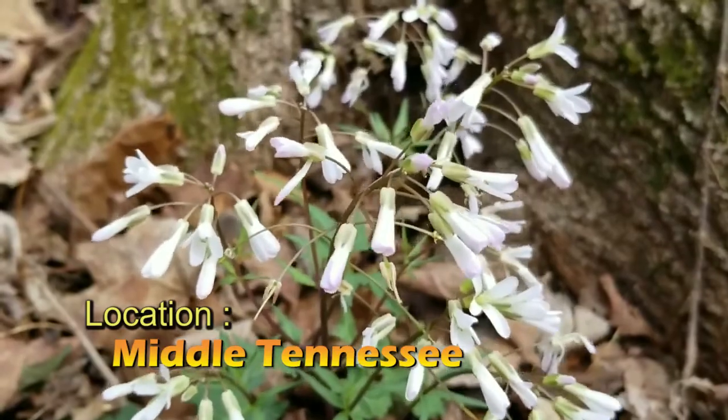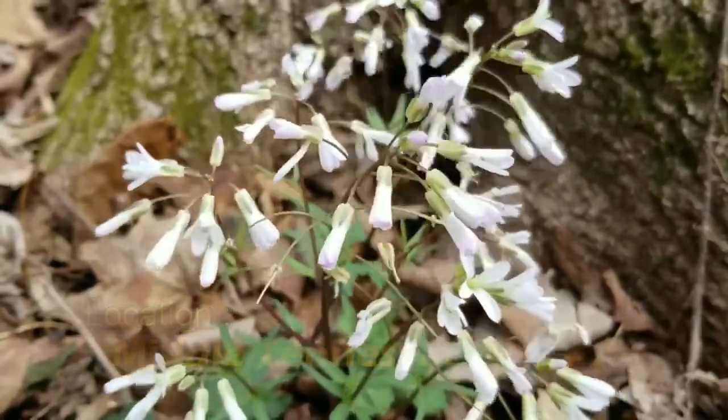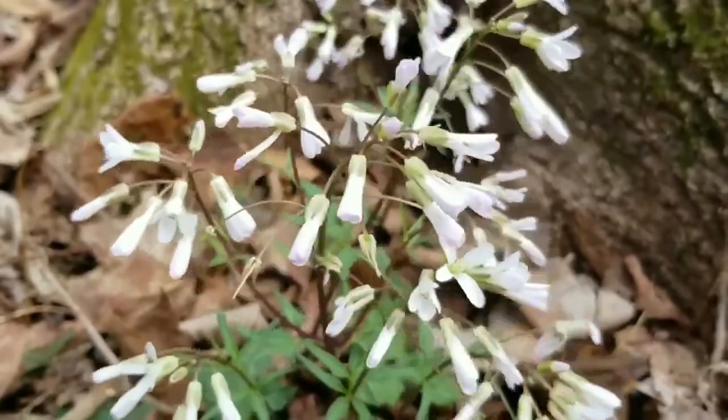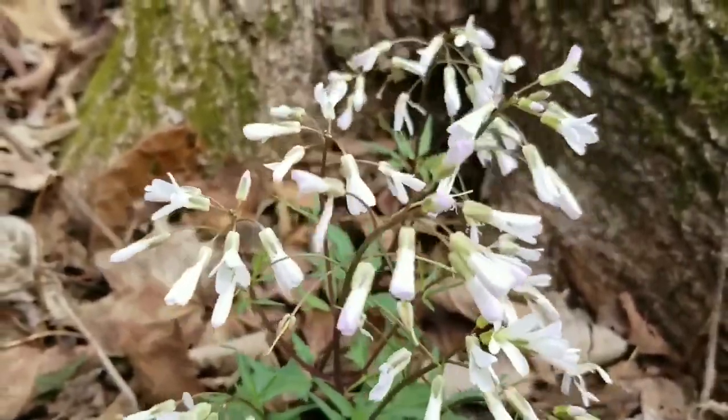This is one of the earliest wildflowers, the cutleaf toothwort. And they are found all over the place in the Upper Cumberland region. They're all over Rock Island State Park. Cutleaf toothwort, got it in pink and white.